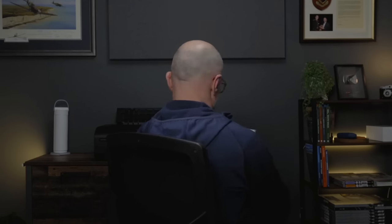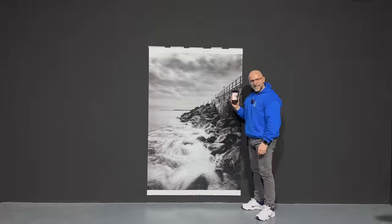Now there's one question I get every single time I show a photograph that I've taken with my iPhone. Just how big could you print them? Pretty big.